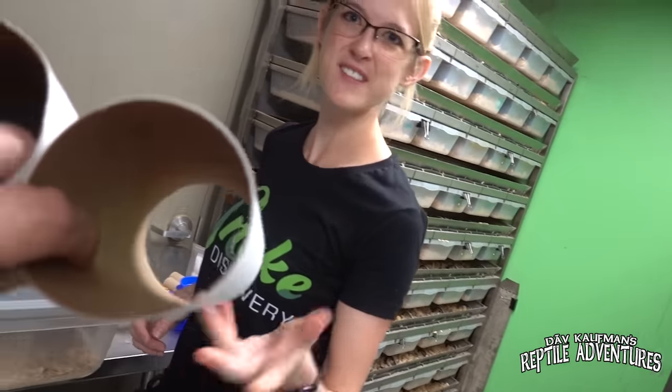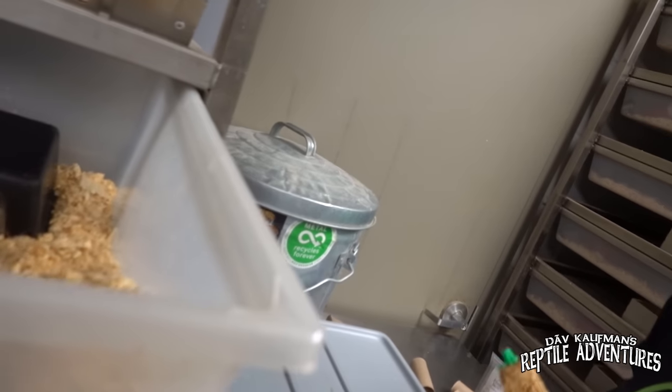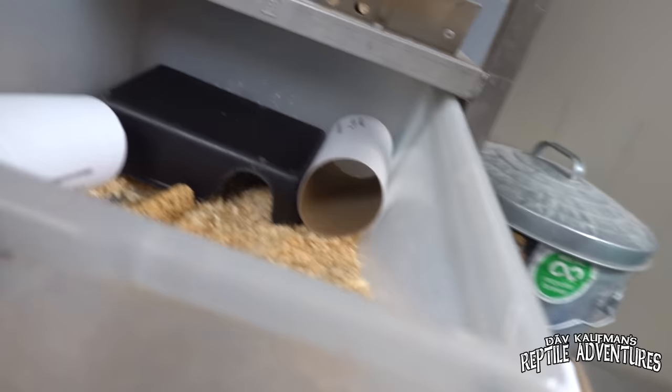Oh, okay. This? Enrichment, things to chew on. Enrichment, things to chew for the rats? Yes. Not me. I mean, if you want to chew on this millet stick, you could too. I don't know how good it's going to taste. I don't know. I skipped breakfast. The rats like it.